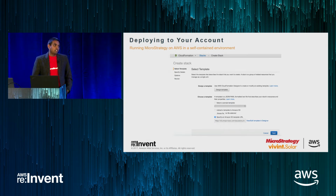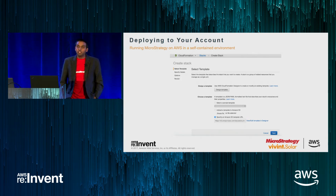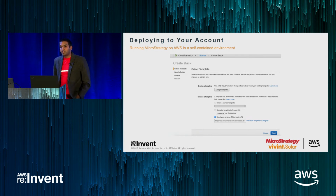So CloudFormation, as all you know, is stacks which will deploy all the Amazon resources in your account. So for deploying the MicroStrategy platform, we do require some dependencies. So we are creating roles in your account, some lambdas that are being downloaded, step functions are being created. So this CloudFormation will take care of all of that.